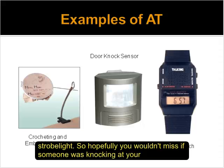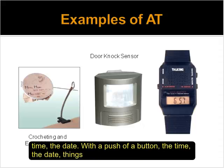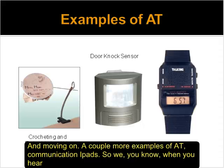And the next device next to that is a talking watch. That reads aloud the time, the date, with a push of a button, things like that. So a talking watch would be good for low vision or blind individuals. And moving on.